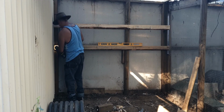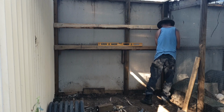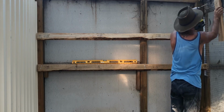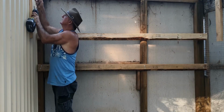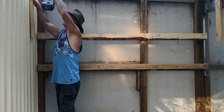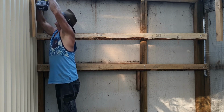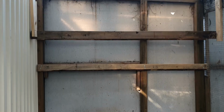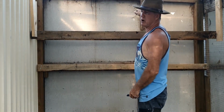Actually, move it up. Yeah, that's level. What I've got to do now is put plywood on top here, then I'll put some dividers in and a roof on the top.